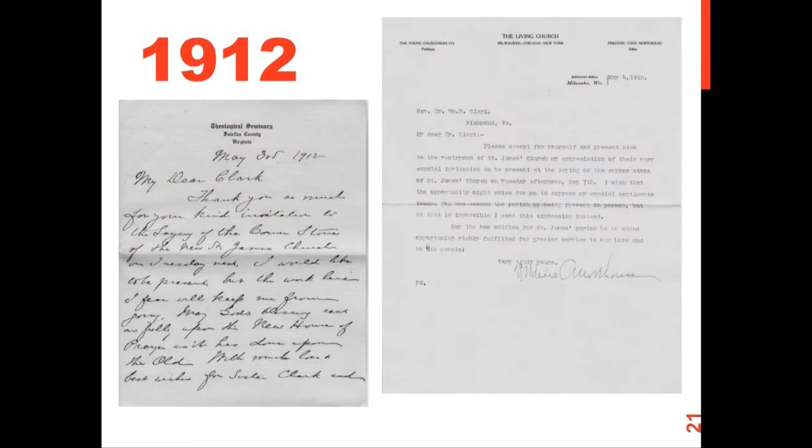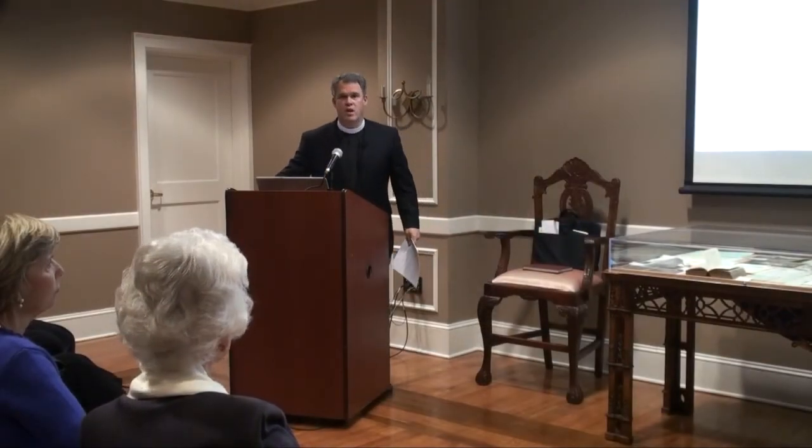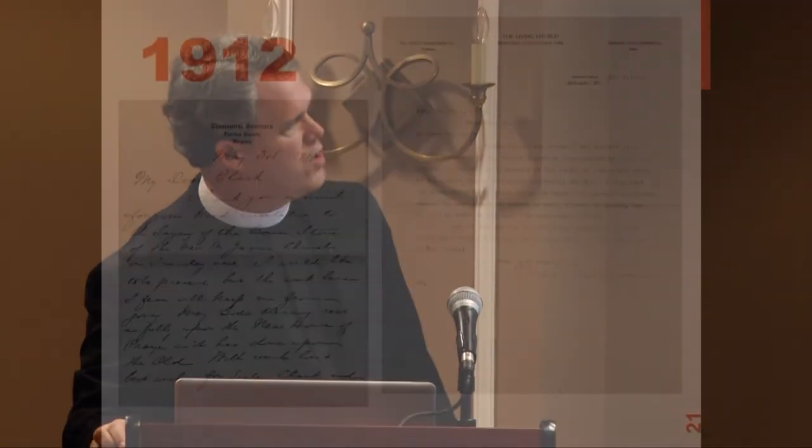These are some of the letters that Dr. Clark received from people across the country. The President of Virginia Seminary sent a letter of congratulations. And then the other letter that's very hard to see is from Morehouse, who was the head of the Living Church. And if anyone knows Morehouse Publishing, he was a famous Episcopalian. And the publishing company was named after him.